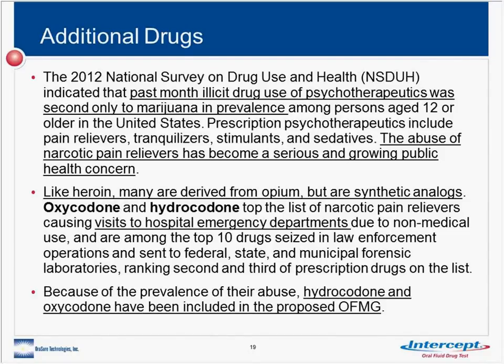Pain relievers, tranquilizers, stimulants, sedatives, all combined are the second category of drug abuse in the United States. And as it says in the last sentence of the first bullet, the use of narcotic pain relievers has become a serious and growing public health concern. One of the things I always talk to employers about when we're writing policies for them is, are you serious about having a drug-free workplace? If you're serious about it, then you need to test for the drugs that people are using.